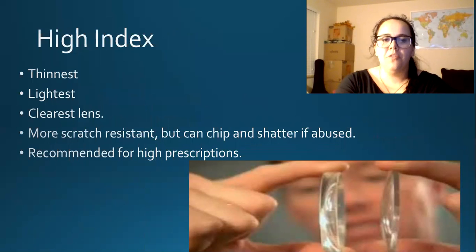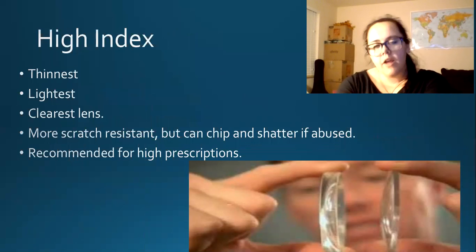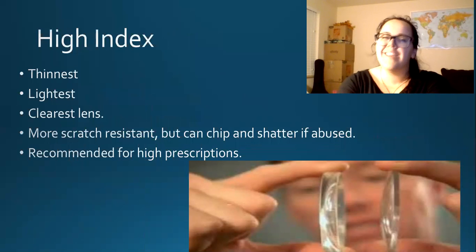This is my personal favorite. I highly recommend this if you're getting glasses in the future. These are the thinnest, the lightest, the clearest lenses. They're more scratch resistant than the regular plastic, but they still can chip or shatter if you abuse them. If you, for example, run over them with a truck, put them on the floor, or sit on them, they're not the best when it comes to durability. However, they are the best when it comes to clarity. I recommend these for high prescriptions due to their thinness.